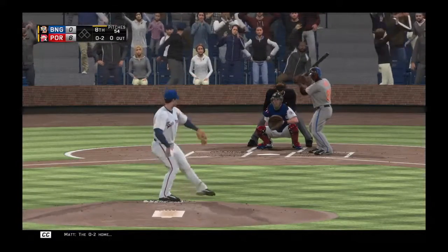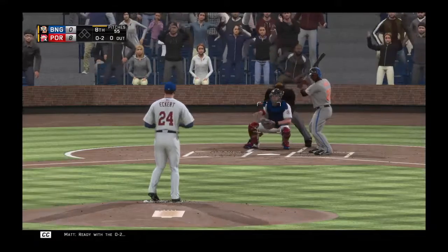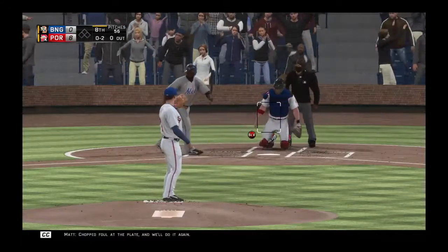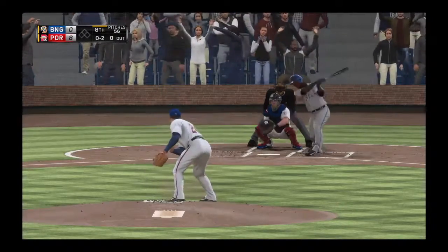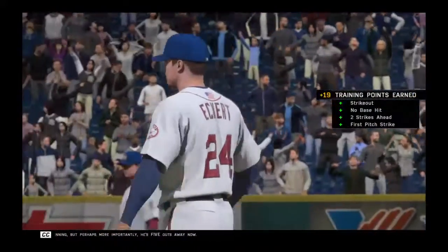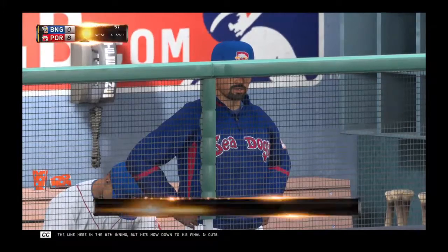0-2 home. Can't quite get around in time to keep it fair, and it remains 0-2. Ready with the 0-2. Chopped foul at the plate, and we'll do it again. And he struck him out for the first out of the inning, but perhaps more importantly, he's 5 outs away now. And just another outstanding pitch right there. And it's not easy to do with so much on the line here in the 8th inning. But he's now down to his final 5 outs.